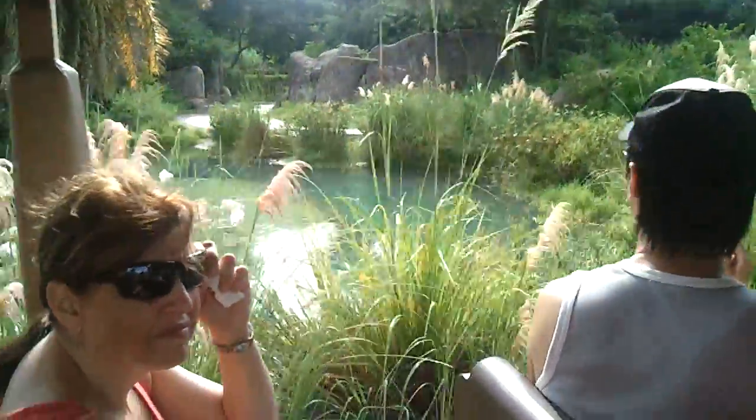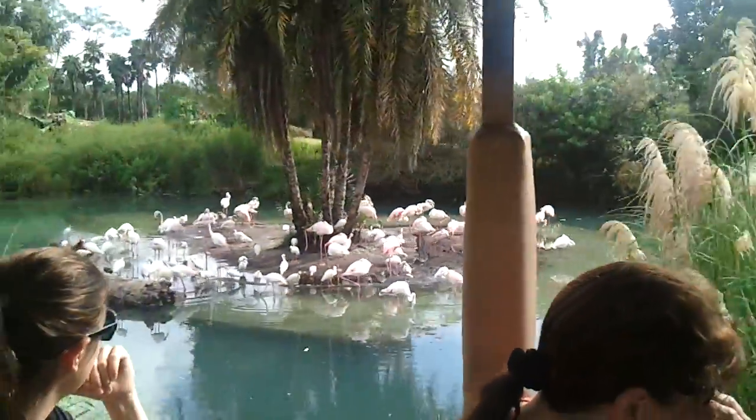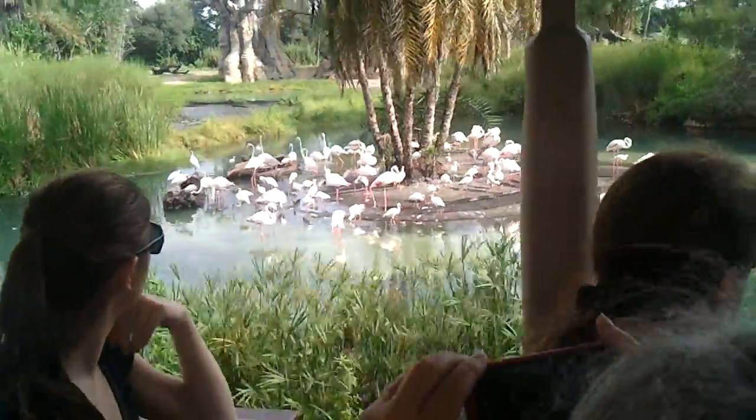From their egg, they're like a gray fluff ball. It does take around a year and a half of a diet of brine shrimp and other small crustaceans, which are high in carotene, which gives a light pink color to their feathers.